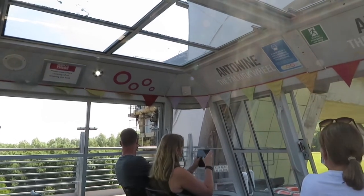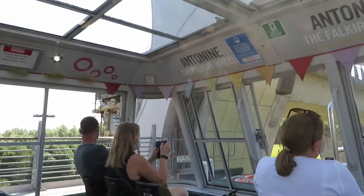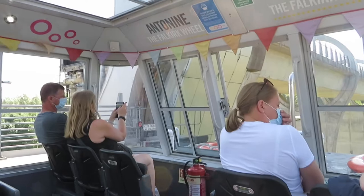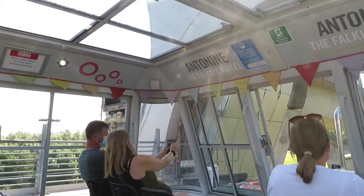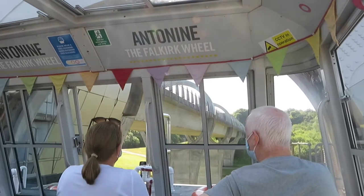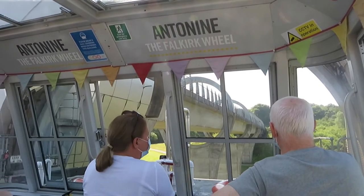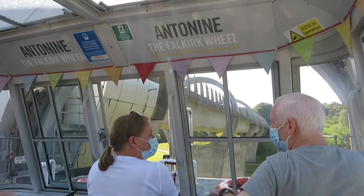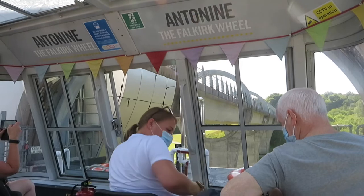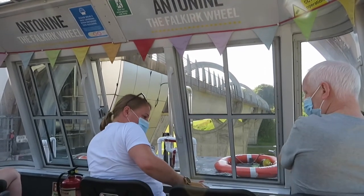Balance and equilibrium are the two principles behind the Falkirk Wheel's remarkable energy efficiency. It uses only 1.5 kilowatt hours of energy to complete 1.5 turns, the equivalent of boiling 8 electric kettles. Unlike a conventional lock gate, the Falkirk Wheel makes very economical use of water. Because water has to travel both up and down with the gondola, the canal water is never wasted.